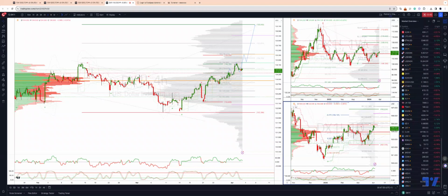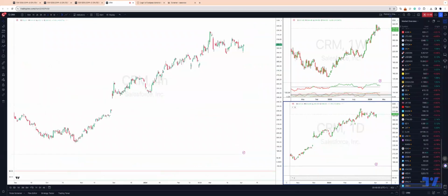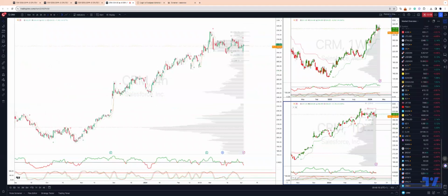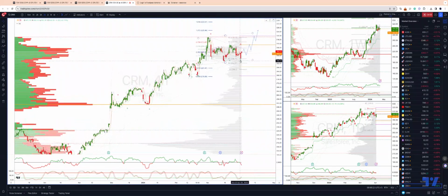And just to wrap things up, let's take a look at CRM, Salesforce.com. And we have an interesting pattern in play here. We have a potential triangle, which we'll be looking for an acceleration from. There are some pretty supportive seasonals here for Salesforce as well. So if we can get a close now through the corrective trend channel resistance, so something back through the 307 area, we will have an upside objective at 325 to play for.